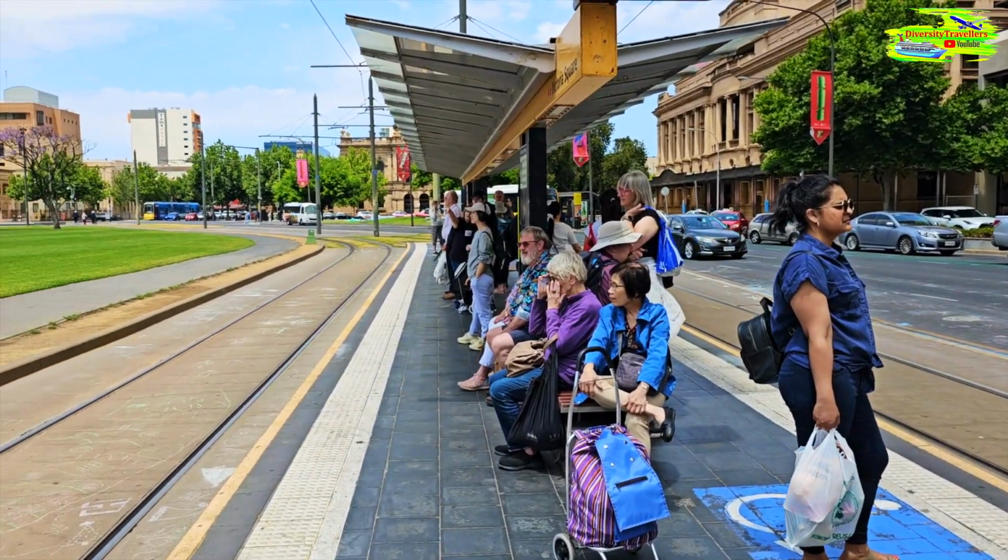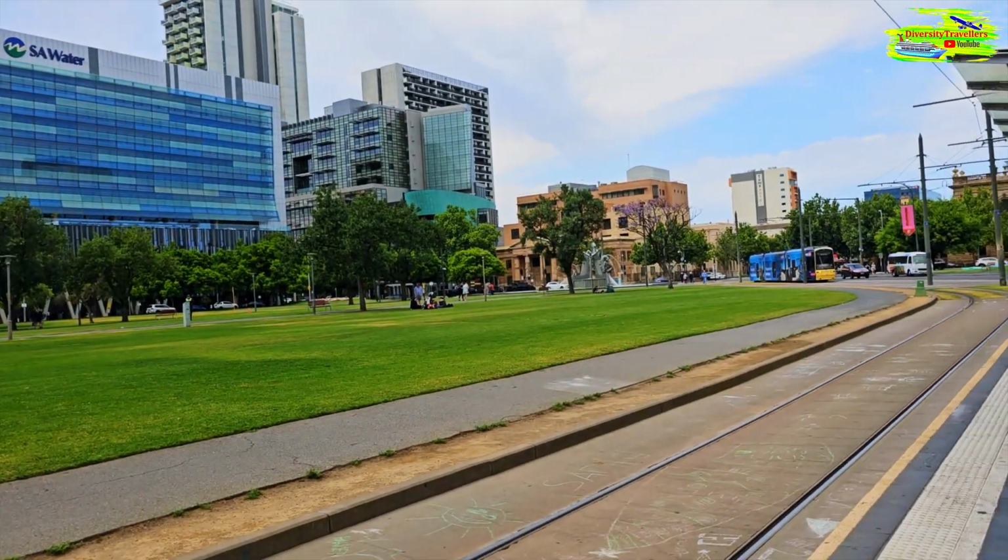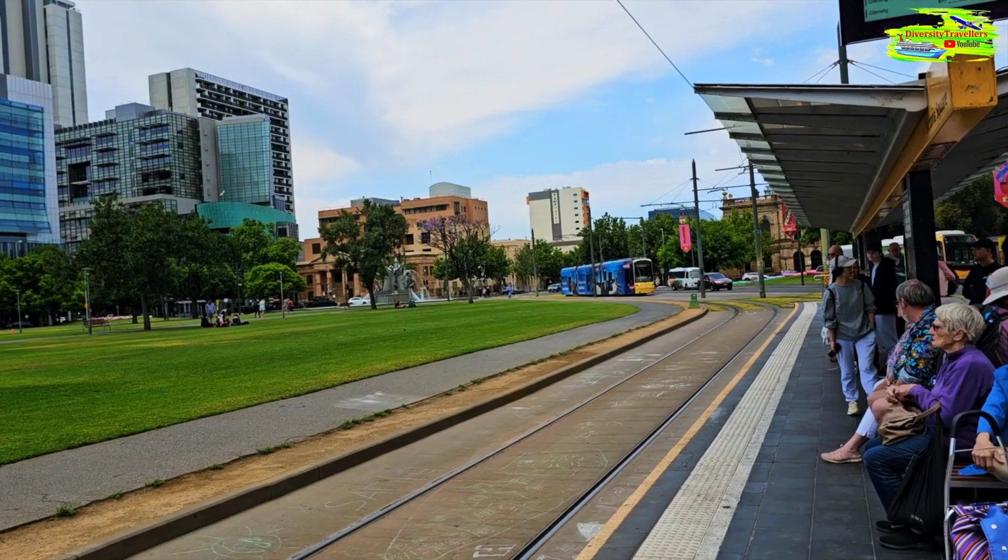From the Adelaide Central Market, we came to the tram stop. It's called Victoria Square, and we're going back to our hotel. And that was a fascinating walking tour of Adelaide Central Market. We bought so many items from that market. This is the tram stop. The tram is free in the CBD, and there's a tram coming. Hopefully this is going to be our tram.